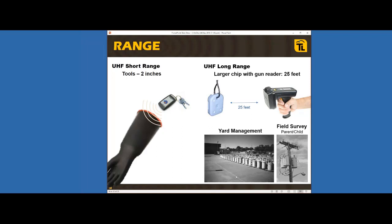This is terrific, though, for yard management. Here's a pile of transformers getting scanned out before they leave. I know where my stuff is going in, going out. It's terrific for rental as well.